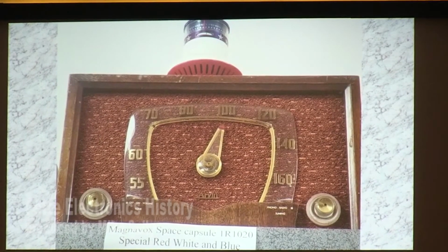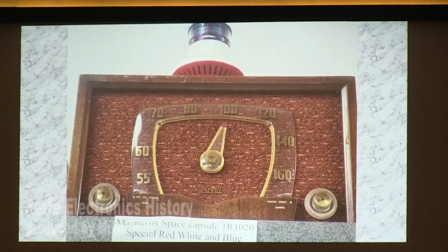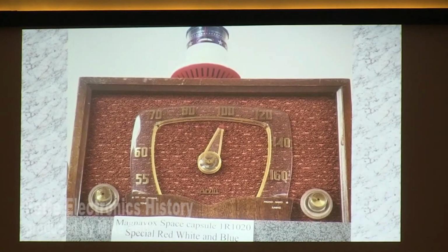This is an interesting one. We sold that in Spirit of 76. There's a lot of red, white, and blue type products produced. So on the top's a little AM radio. That was the Magnavox space capsule, and it was a special red, white, and blue version because it was kind of the shape of the Apollo capsule, and it was the 3 colors.